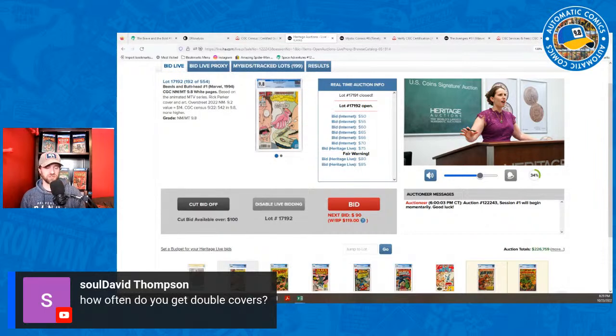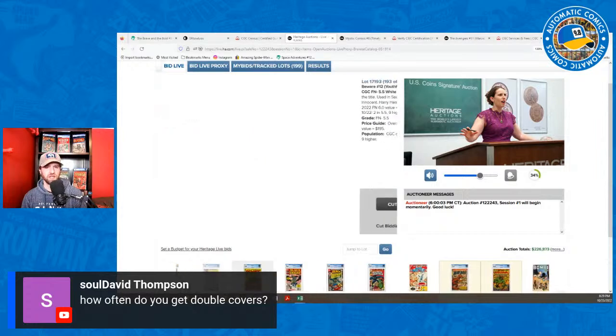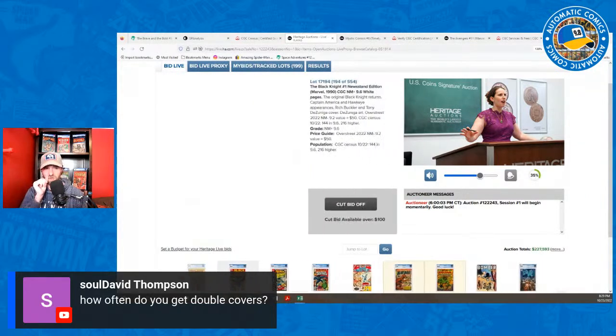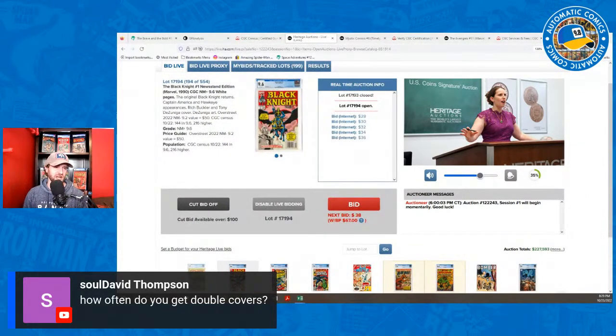How often do you get double covers? I have only ever owned two or three double covers. I don't get them very often. It's not something I come across very often. One of mine was Sensation Comics, the early Wonder Woman. It was a really cool one, a double cover. It was a copy that was an homage to Action Comics 1, where she's throwing a car on the cover. It was a high grade, like an 8.5 or something like that. I had an X-Men 8 that was a double cover, and that Sensation. I don't know if I've ever had one other than those two.